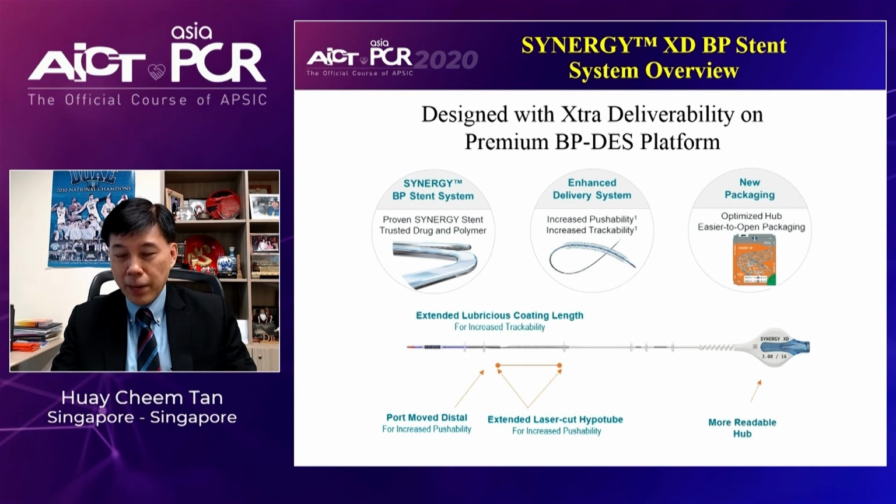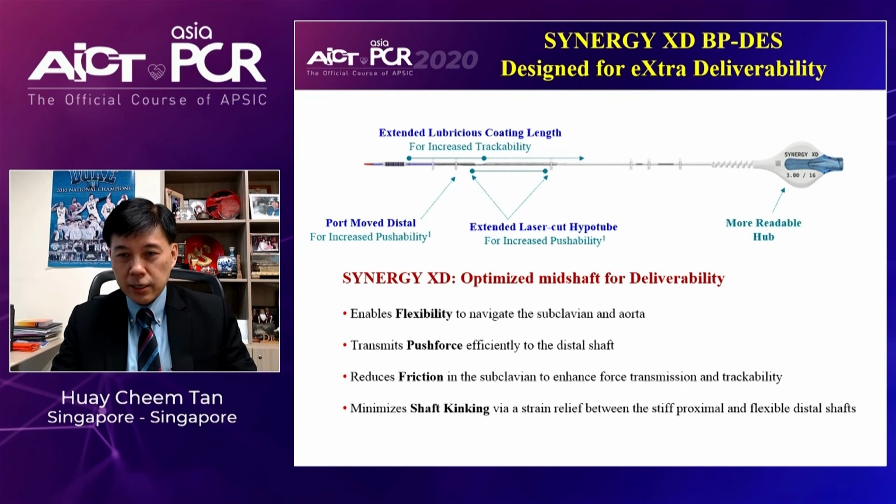At the same time, the packaging has also been changed. Instead of double packaging, which you may not have realized before, now it's a single packaging. You just tear it open, you can get the stent for use. So the SYNERGY XD actually optimized the mid-shaft for deliverability by enabling a flexibility to navigate tortuous vessels such as in the subclavian or in the aorta.